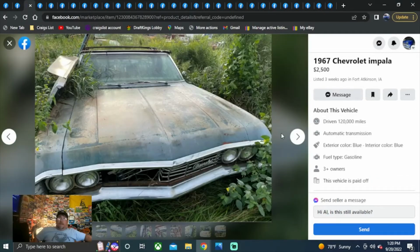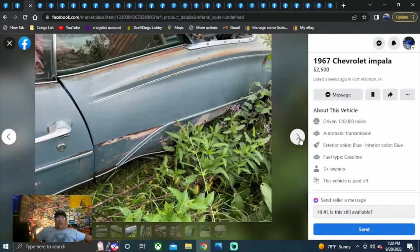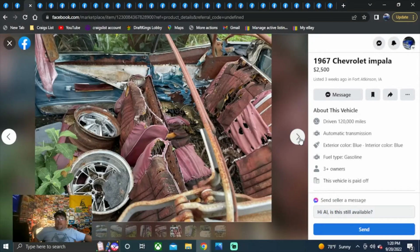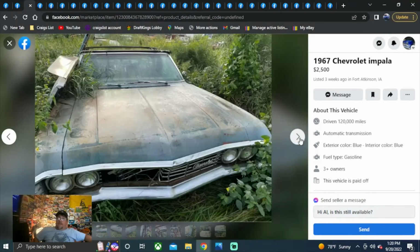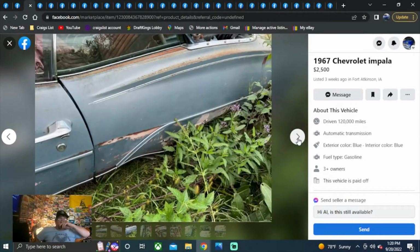On to another one. It's going to be a 1967 Chevrolet Impala here, $2,500 in Iowa. And it's a convertible. Does not mention convertible. So I know I got a bunch of requests. I think like 4 of our requests out of those 20 are going to be for ones that are convertibles. But we're going to look up just regular whatever it is, because nobody ever puts convertible in the title. So to search a convertible, you have to look through all of them.